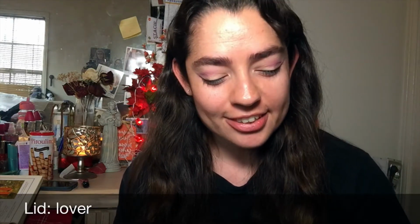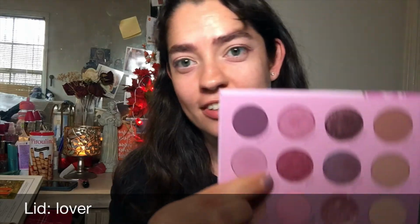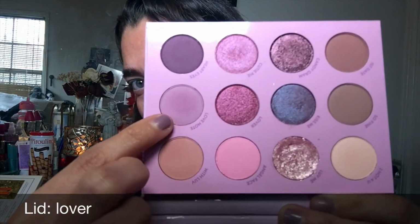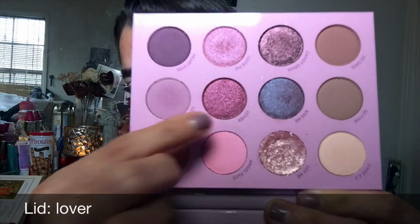Okay, so next, all over the lid, I am going to be taking a shade called Lover, right here, next to this one. Just like Taylor Swift's song, I love that song. But we're going to be using my index finger again, and I'm going to be applying that shade all over the lid, and we'll see how that goes.